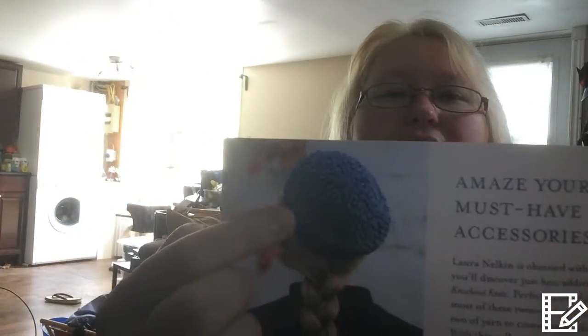And might as well give you a look at the back. I am probably going to make that hat because it is just gorgeous.